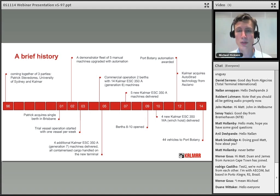The other key points to note in terms of the timeline: in 2012 the Port Botany automation contract was awarded to Kalmar, which sees Kalmar being awarded key responsibilities in delivering machines and automated software to the Port Botany project. This project involves 44 vehicles to Port Botany. Also in 2012, Kalmar acquired all the AutoStrad technology that was previously developed by Patrick.